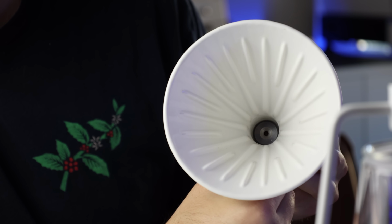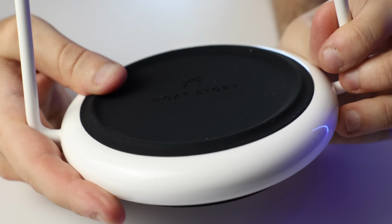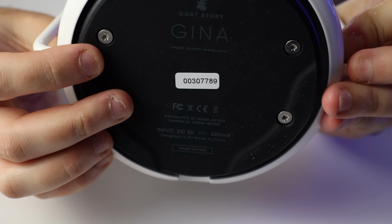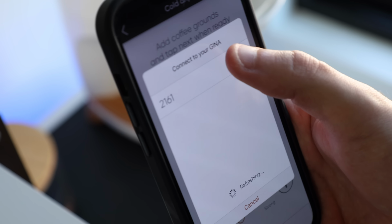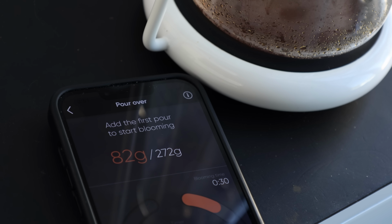Also, the build and material quality feel above average for coffee gear. It's a nice mix of ceramic, glass, and metal with a small amount of plastic. The weak point for me on the Gina is the scale and the application, which are one and the same, because you can't use the scale without the application because there's no visible readout on the Gina itself.